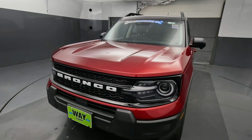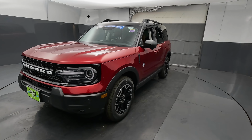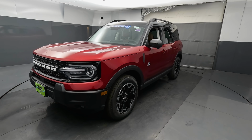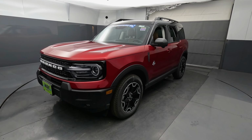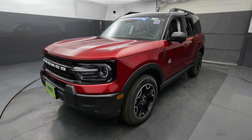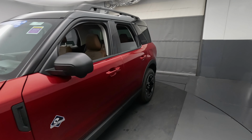Plenty of power. If you do want more power, the range-topping version of the Bronco Sport comes standard with a 2-liter turbocharged engine, pumping out 250 horsepower. That's like a rocket ship. But for most people, the 180 horsepower is plenty of power. Not a very big vehicle, not very heavy.